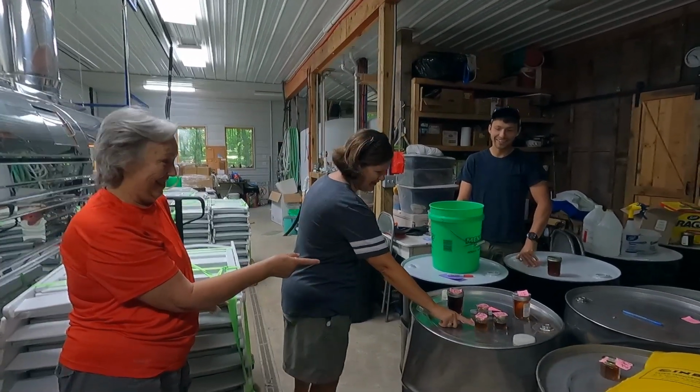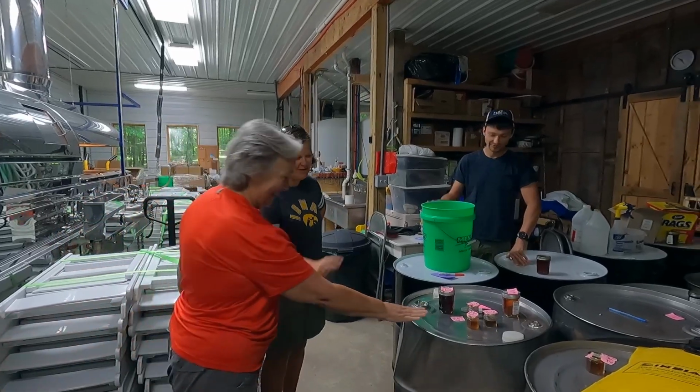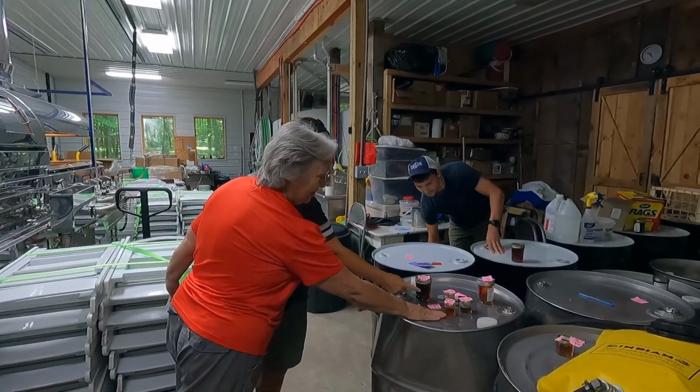This is how I like my coffee. A little bit of creamer. I mean, a little bit of coffee with my creamer. That's right. This is how Jason likes it.